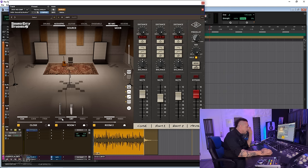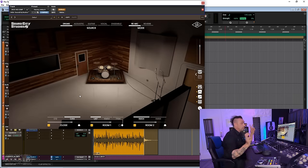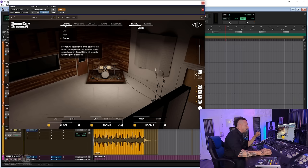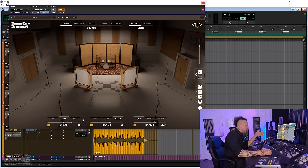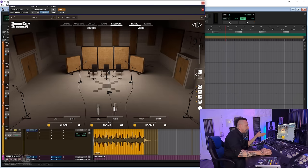I have experience with every single microphone using this plugin, and they are very realistic when you change the microphone model. Now, notice something. Right now, I'm in drum tie. If I go in drum corner, this is the famous Tom Petty wood corner, you will see that also my drum microphone selection changes, right? I go back to tie, you see? I have a whole different bunch of microphones than if I go to corner. And same if I go on ensemble horns, again, I have a whole different array of microphones available.